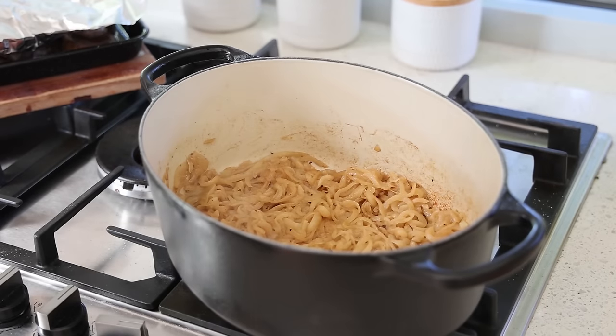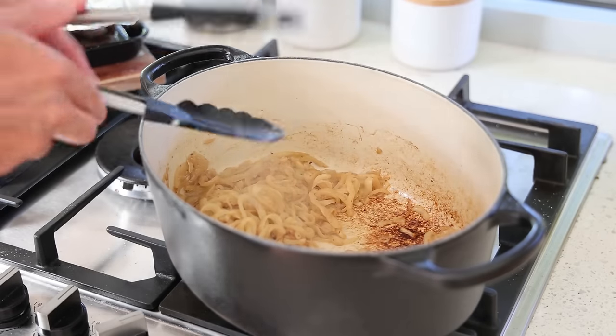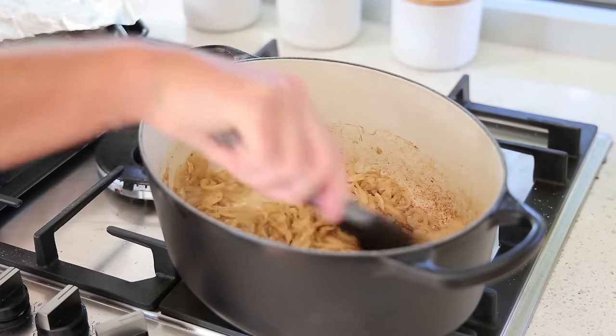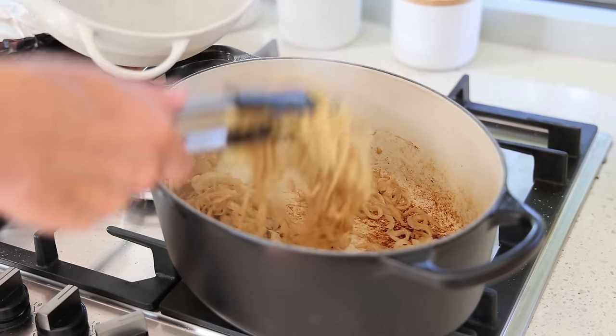After 15 minutes, you can see the onions are cooked. It starts to slightly color at the bottom. This is what we want, that slight caramelization. It's all about brown colors in here. And I'm gonna put everything back into my bowl here that I've got.